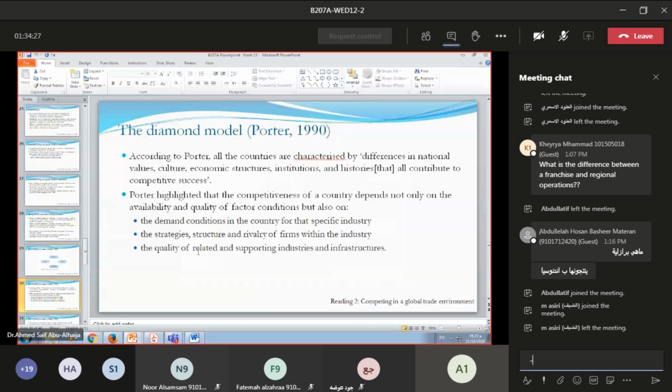Two, the demand condition. It's very important, okay? The demand condition in the country for that specific industry. Is there a demand in Saudi Arabia for a specific TV screen? Yes, there is demand. Very good. I told you before, generally companies like Saudi Arabia more. Why? Because in Saudi Arabia you can have what? More customers, right? In Saudi Arabia, generally you may find what? More demand, right?